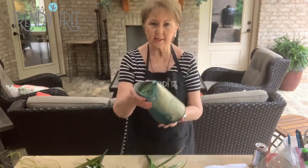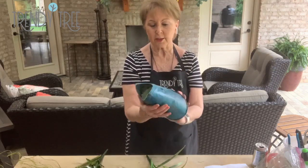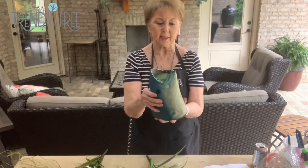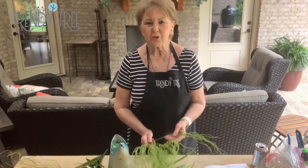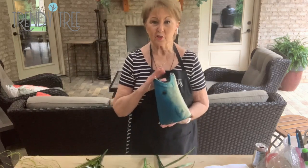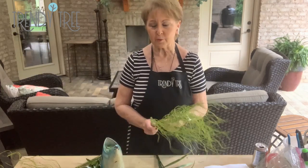I just took the vase and put styrofoam in it. Of course, now we don't sell styrofoam on Trendy Tree or City Mercantile, but you can pick up styrofoam at Walmart, Hobby Lobby, and that kind of thing. And I fill that up. I'm not going to use any hot glue. You can, but when I make things for myself here at the house, I try to make things that are not permanent. But if you were going to make something like this for someone, you would want to hot glue the pieces as you attach them.